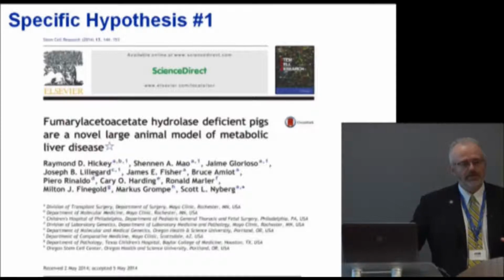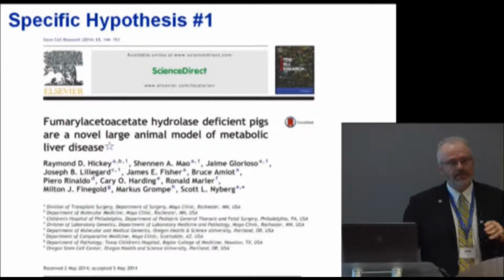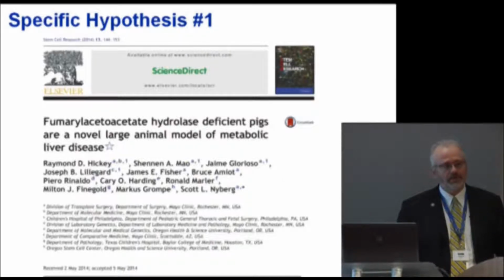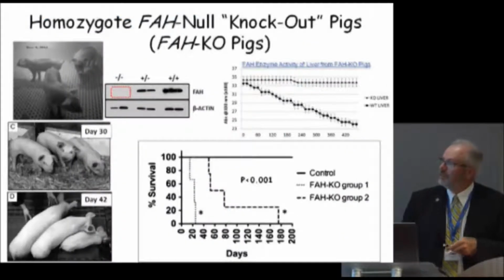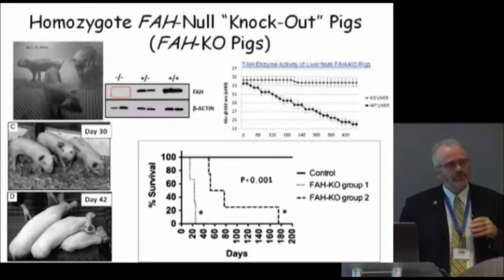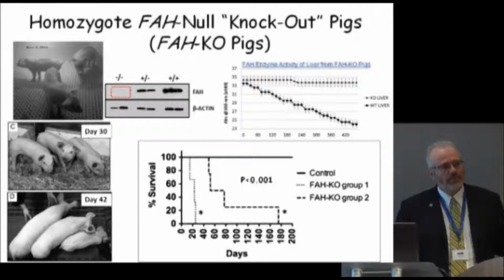When we started this project a few years ago, nobody had ever developed a genetically engineered pig. The technology for cloning mice is well worked out, but pigs and higher mammals, it's much more complicated. So this is the first genetically engineered pig that has a metabolic liver disease. This is our first litter of pigs. They don't make FAH protein. FAH is important in tyrosine metabolism. Human babies with hereditary tyrosinemia type 1 develop acute liver failure and die very quickly.